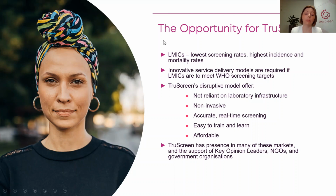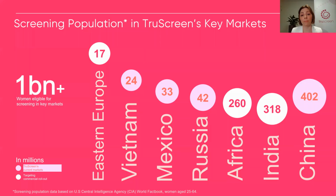And we believe that our solution is an ideal fit for those markets because it's not reliant on laboratory infrastructure, it's not invasive, it's accurate and real-time screening, it's easy to train and to learn, and it's affordable. If you look at the slide, you will see that the opportunity of our business is really huge because in our target markets, there are more than 1 billion women eligible for screening.